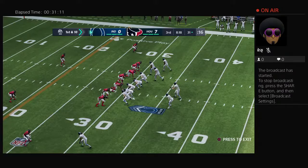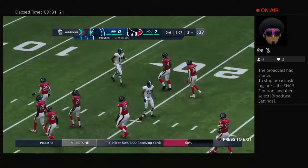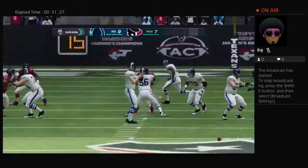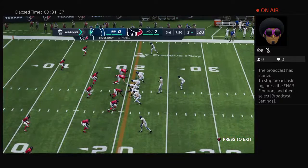From the gun, Rivers. Over the middle here, it's Hilton. It'll be a pickup of 10 yards, and that'll bring up a second and just about a few inches here. It doesn't matter whether it's a zone coverage or man coverage, the drag route can be effective when it's run well. They still need about the length of the football here, maybe a little less, as they come up on second and inches.